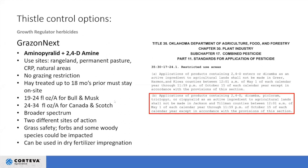The rate that I would encourage to control bull and musk is 19 to 24 fluid ounces per acre, 24 to 34 for Canada and Scotch. So those two are obviously a little tougher, so we're going to have to up the rate a little bit for those two. This product is going to have a broader spectrum. So that's why I included it.